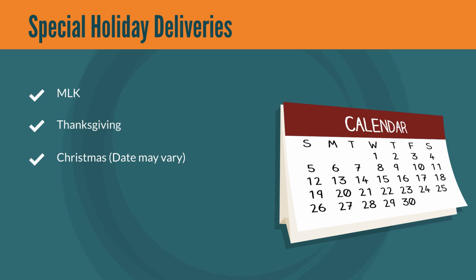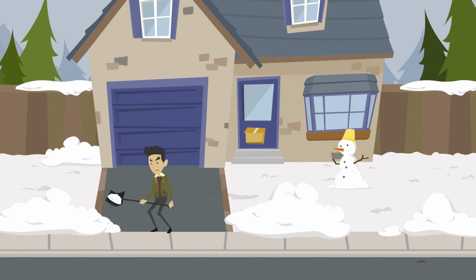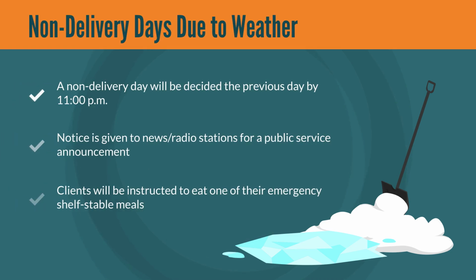We are fortunate in Texas not to have icy weather days often, but when we do, it can make travel extremely dangerous. If there is a prediction of freezing rain or snow, Meals on Wheels leadership will make a collective decision by 11 p.m. to cancel meal delivery for the next day. Notice is given to appropriate news and radio stations for a public service announcement of the meals program closure. You usually see us listed on the television broadcast as VNA Meals on Wheels Dallas. We also post a notification on our website and Facebook page.